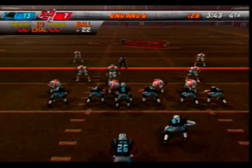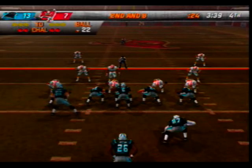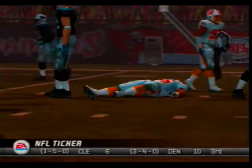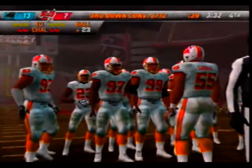The Buccaneers line up in a 4-3. On the ground, Conway comes up to make the play at the 23. Foster paddles his way forward for what appears to be a 2-yard pick.